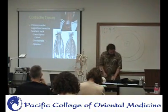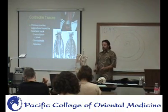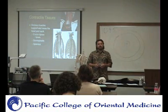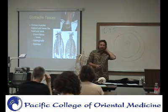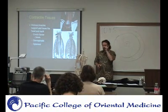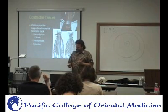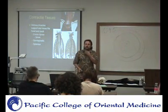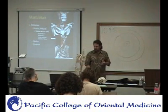All right, now we move into the contractile tissues. What are the main muscles that extend the spine? Erector spinae. In the neck, you have a couple more that are added into that. You have the splenius and what's the other one? Semispinalis. But basically, the ones on the back of the spine extend the spine. The ones on the front flex the spine.